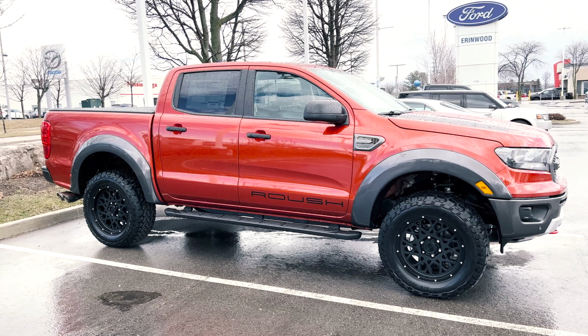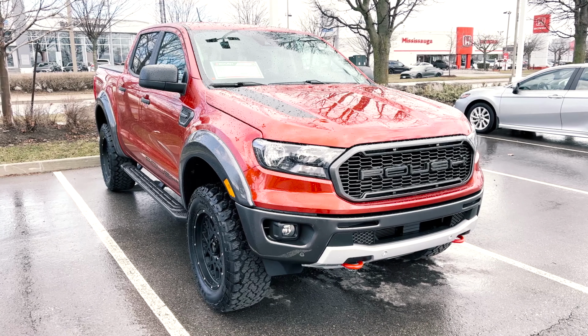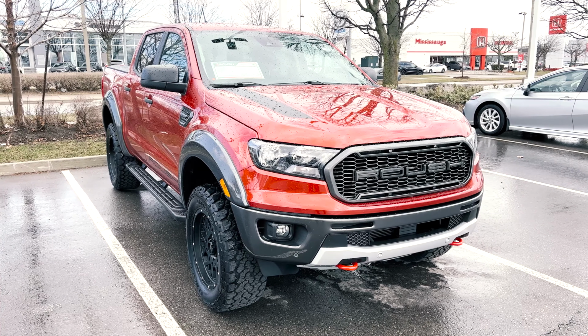And if you're not a fan of this nice blue color, you can also get a very hot color, also known as hot pepper red metallic. Now, this truck also stands out just like the blue one.